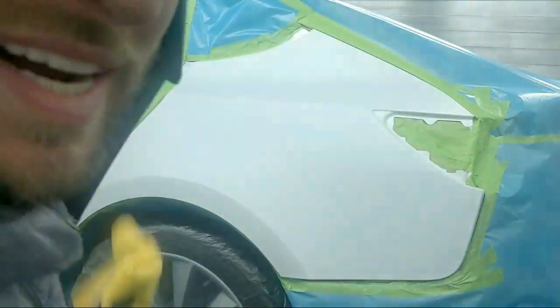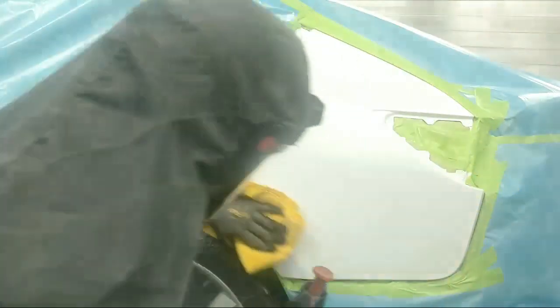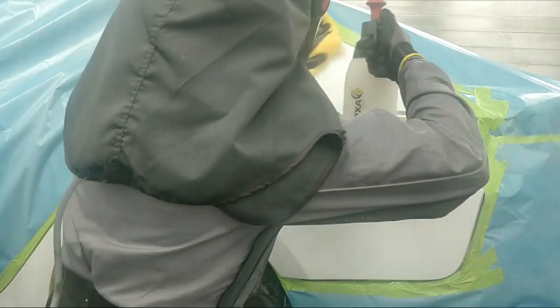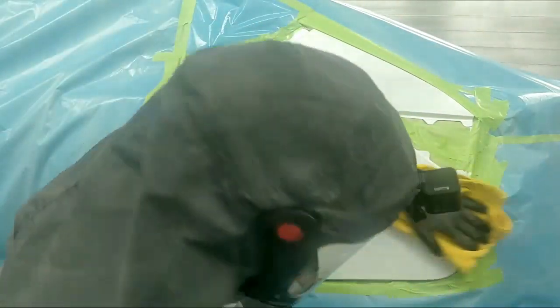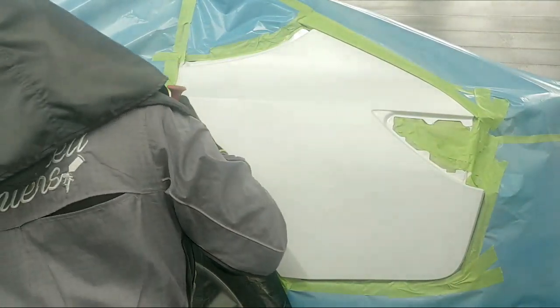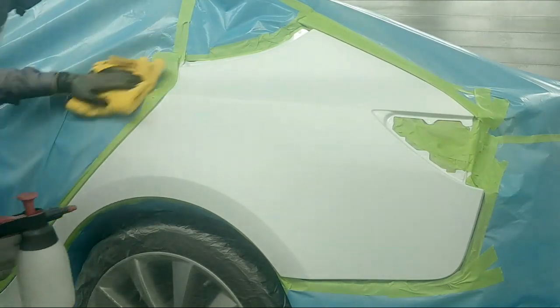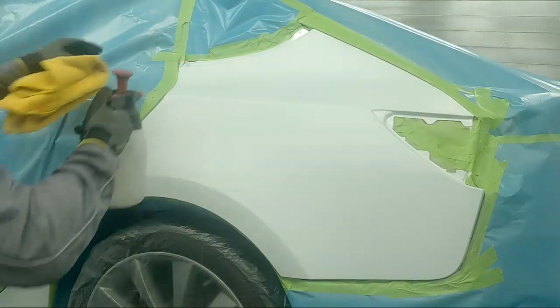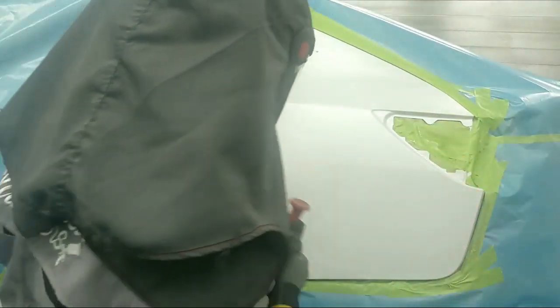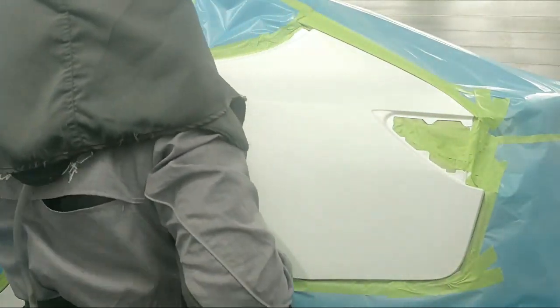Anyways, I have Prime Wash in here, which is a degreaser, and obviously a clean microfiber cloth, and that's what I'm gonna clean it with. I always say, wash the paper.